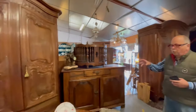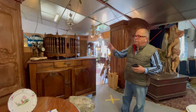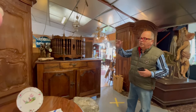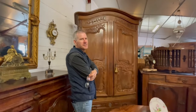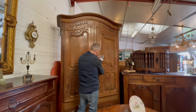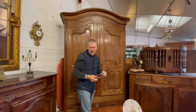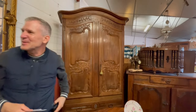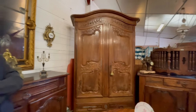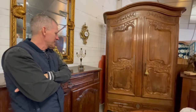The dealer says Louis the 15th, middle of the 17th. It's a bit too old for us. We have to keep to the century we want. We need 19th or 20th century, maybe 100 years old. This is probably more than 100, near 300 years. Wow. You've got to think a little bit younger, honey.